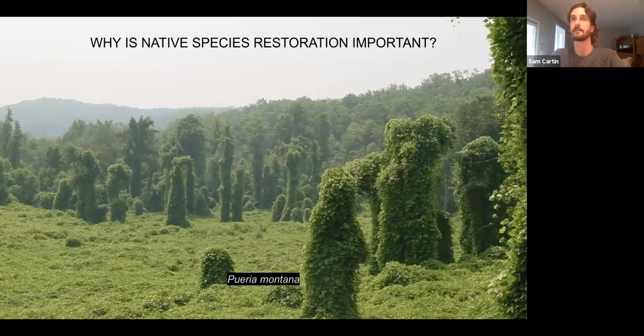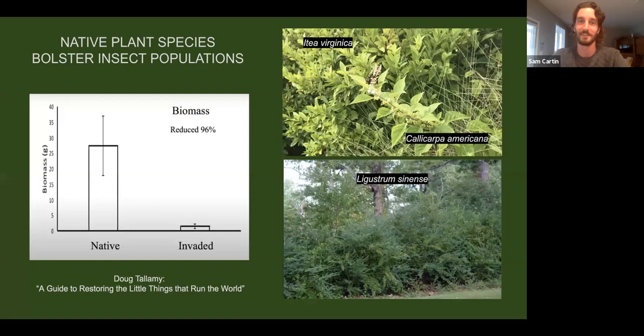And I had the idea that from an ecological perspective, the biggest problem we had was global warming, was we don't have enough photosynthesis going on. We need more plant growth. And I had the misconception that, well, if this plant really is growing so aggressively, that can't really be a bad thing, right? That makes sense? Wrong. It doesn't make sense. It's very oversimplified. And the reason is that native plant species bolster insect populations. Invasive plant species do not.